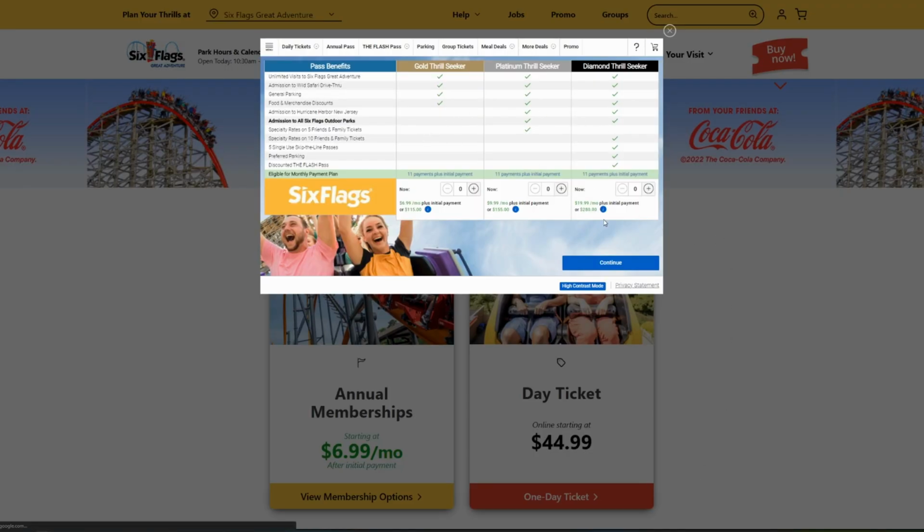Again, here we have all the prices and everything laid out specifically. So the Gold Thrill Seeker membership is $6.99 a month plus the initial payment, which we will find out what that is in just a second, or $115 if you want to pay for it outright. Platinum Thrill Seeker, $9.99 a month plus initial payment, or $155 outright. And the Diamond Thrill Seeker membership, $19.99 a month plus the initial payment, or $280. First, let's take a look at the Gold Thrill Seeker membership.